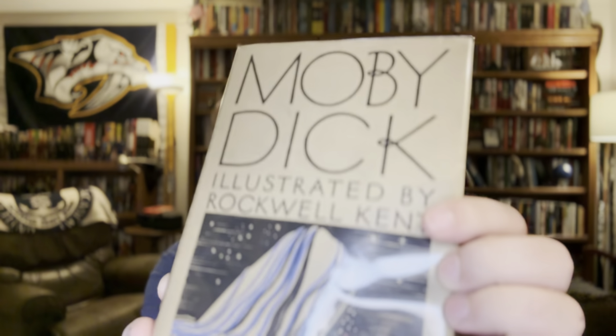Next up, this is not part of the haul, but my best copy of Moby-Dick is right here. This is from 1930. That's the original dust jacket.